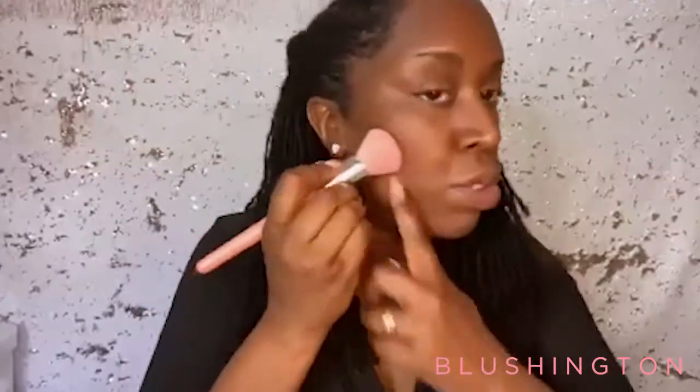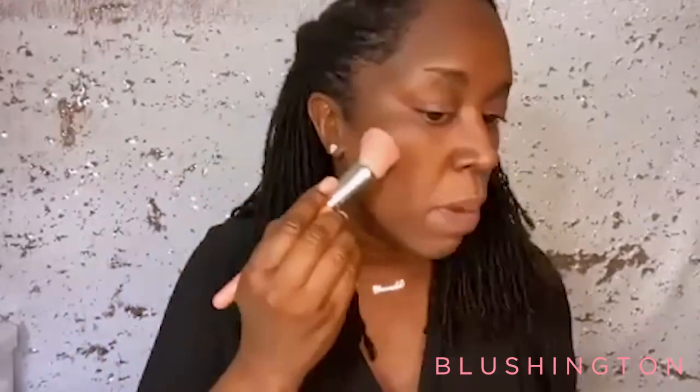The reason why I'm doing the contour along the cheek area is, you see, from this part of the ear on, it's already a little bit dark. So I'm gonna use that to help create the illusion of a lift. Because what happens is with age, unfortunately, you start to lose the shape of the face, okay? And then I'm going to take it on over right on this side here.